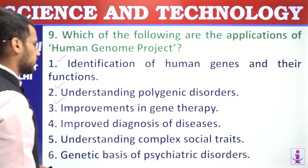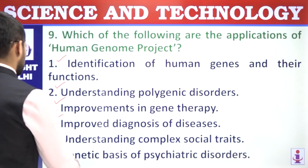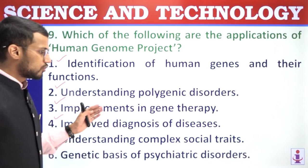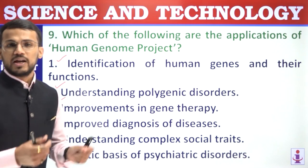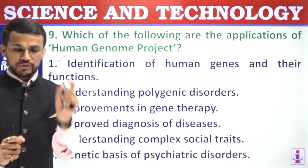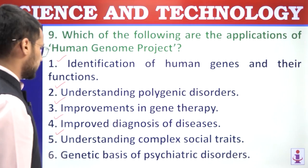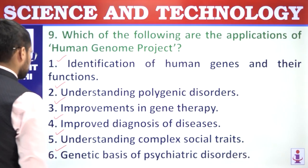Fourth, improved diagnosis of diseases is also possible. Fifth, understanding complex social traits is also possible, because if a particular set of population is showing complex social traits, then we will be able to identify the genes they are made up of, and on the basis of that analysis, we would be able to identify which genes are leading to those complex social traits. And sixth is the genetic basis of psychiatric disorders, which can also be identified.